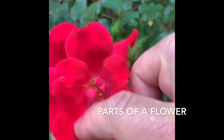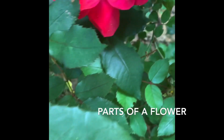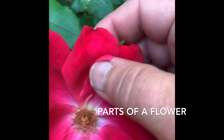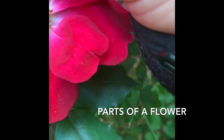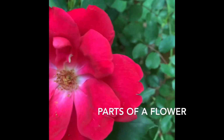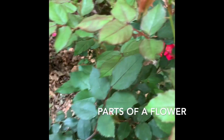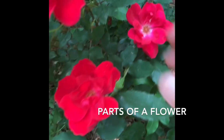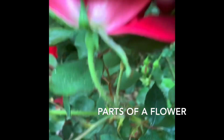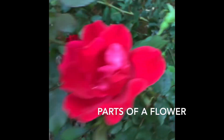Like if you shake it, that's where the pollen is. The stamen is where the pollen parts are. The stigma is kind of in the middle, and that's where the bee drops its pollen off and fertilizes the flower so that seeds can be produced. And in a rose, we learned that the seeds are down here at the bottom in that little pod, and people call that a rose hip.